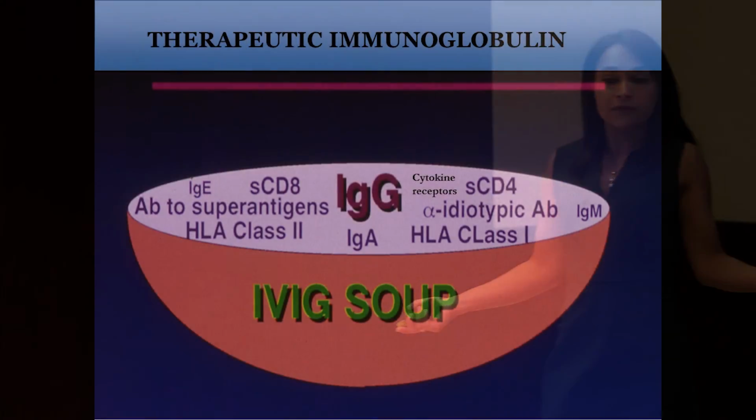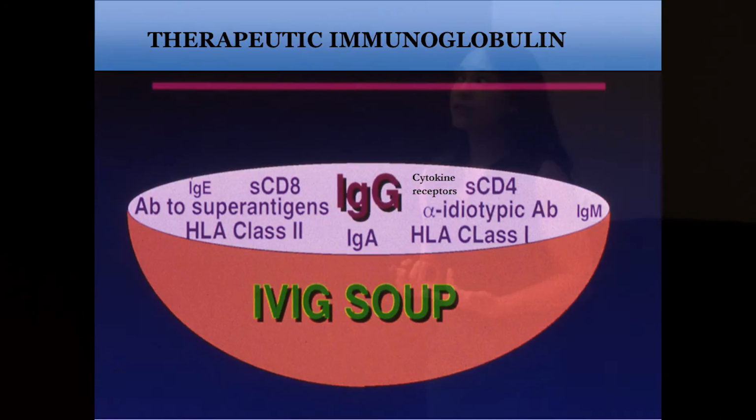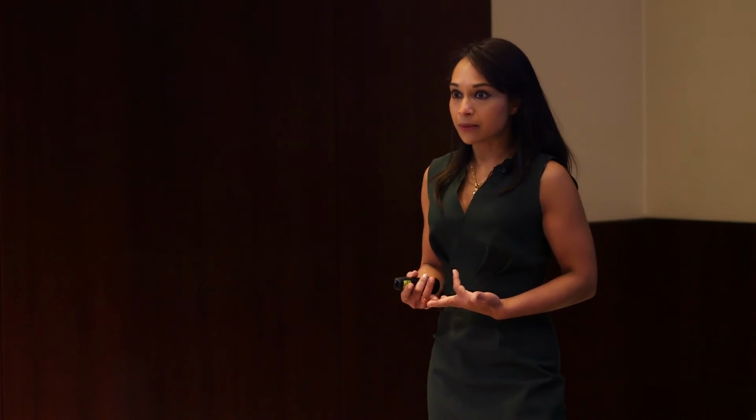All right, so we used to use chicken soup to fix everything. Just figure that IVIG is the same idea. So here we go. There are different modalities of treating: there's IV, there's subcutaneous, and then there's enzyme-facilitated subcutaneous.